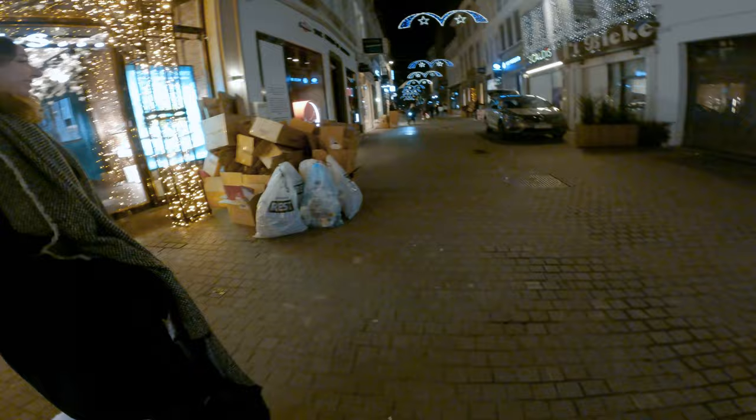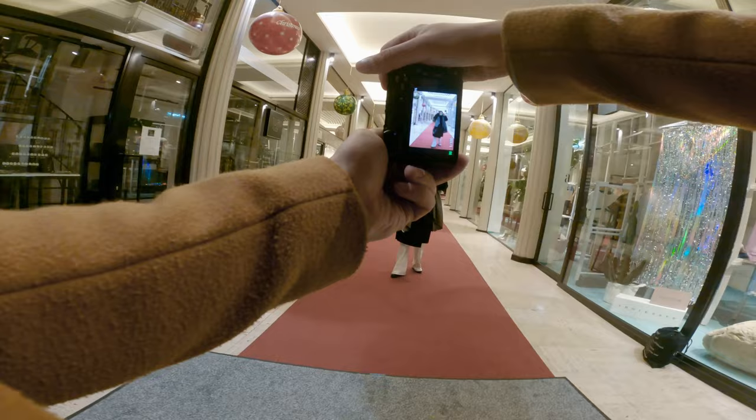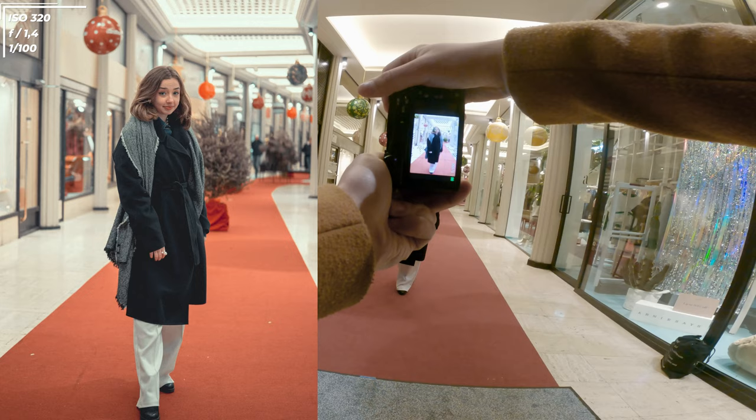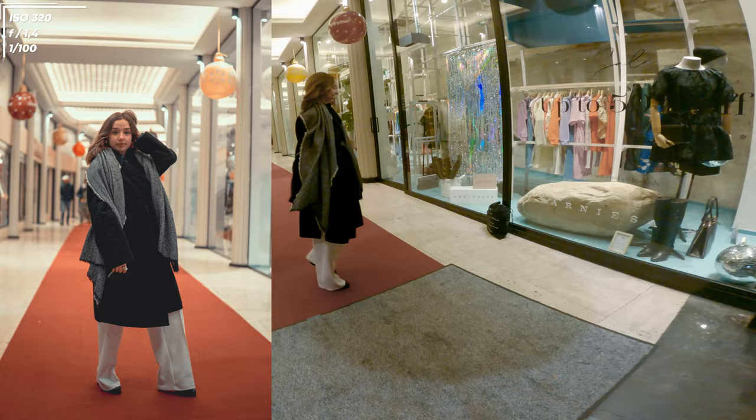I think it's cool. Let's take a picture here on the red carpet. Let's make it nice and beautiful. Okay. Here we go. One, two, three. Hold on. One, two, three. Pose. One, two, three. Pose. Oh, yeah. And last one? Yeah, that's cool. Nice, nice!